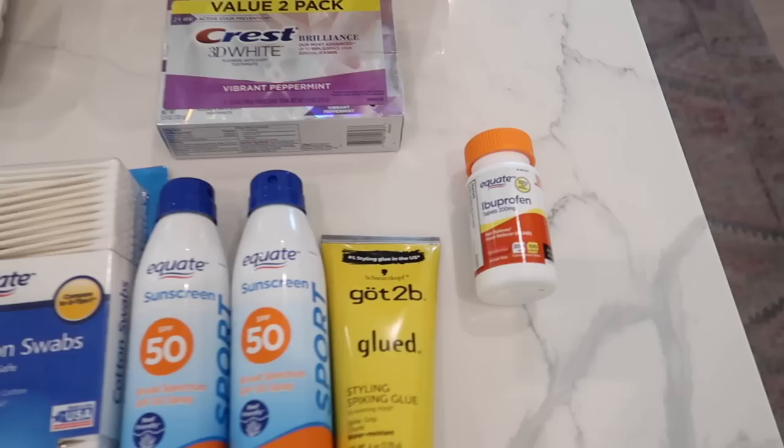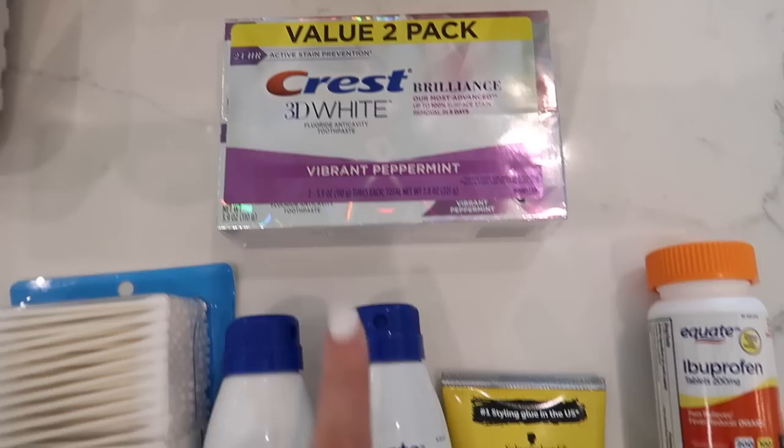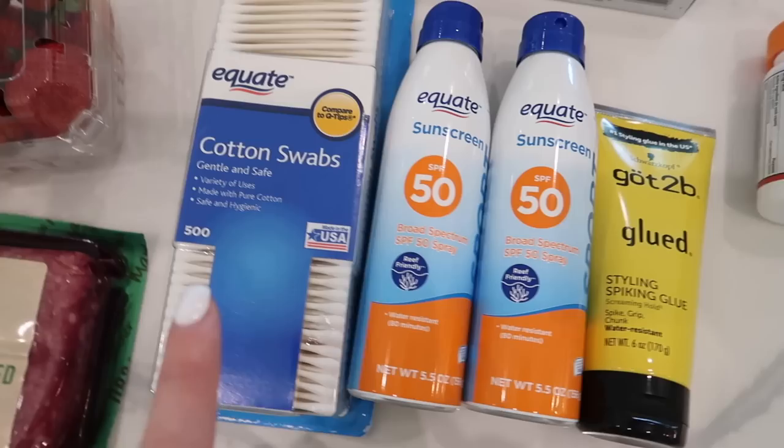So I'm gonna show you guys a haul of everything that we got in our grocery order today. We picked up some more ibuprofen because I'm getting so many headaches from the Accutane. Some more toothpaste. This is the hair gel that I use on Grayson. Some more sunscreen because summer. Some cotton swabs.